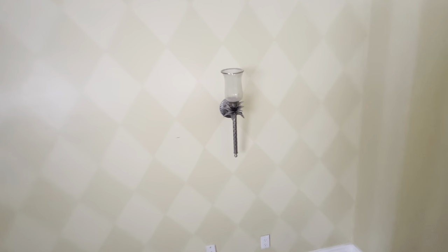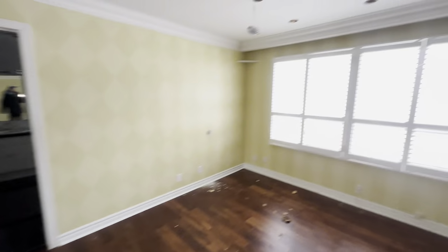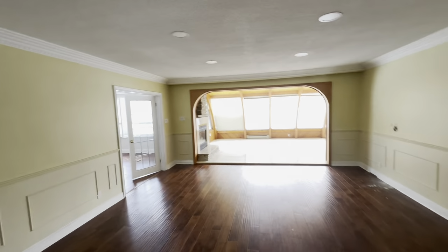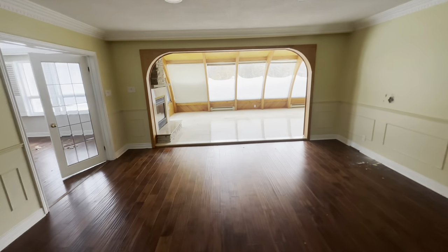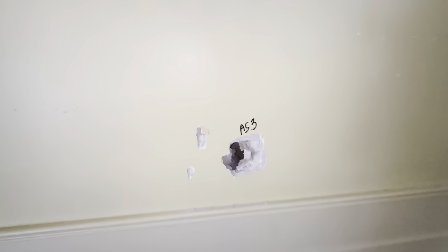These are so nice. So different. Look how new these lights are. September 2020. Brand new. And then this, I don't even know what this room would have been because the dining room is over there. So this could have just been a family room, I guess. So huge. Yeah, there's another one of those marks in the wall. Weird, I don't know what that was for.